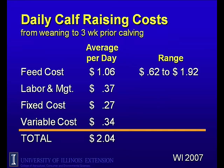The next slide here talks again about the cost from weaning until 3 weeks prior to calving. Again, using the Wisconsin data, we're looking at certainly a lot lower labor cost. Labor management has dropped down to very, very little. And so you can see our major cost now comes into feed cost. And again, there's a wide range from 62 cents to $1.92. And we can very easily cut back or raise that value of feed cost depending on what type of feed products we're using.